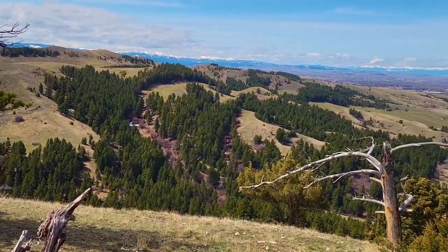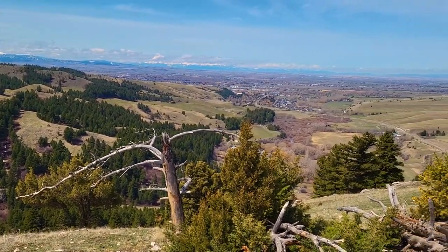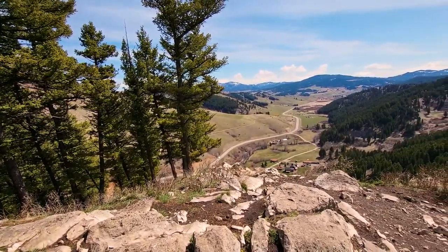Across the street is the Drinking Horse Mountain Trail. It's a 700 foot climb and 2.2 miles round trip and will also give you some insane views.